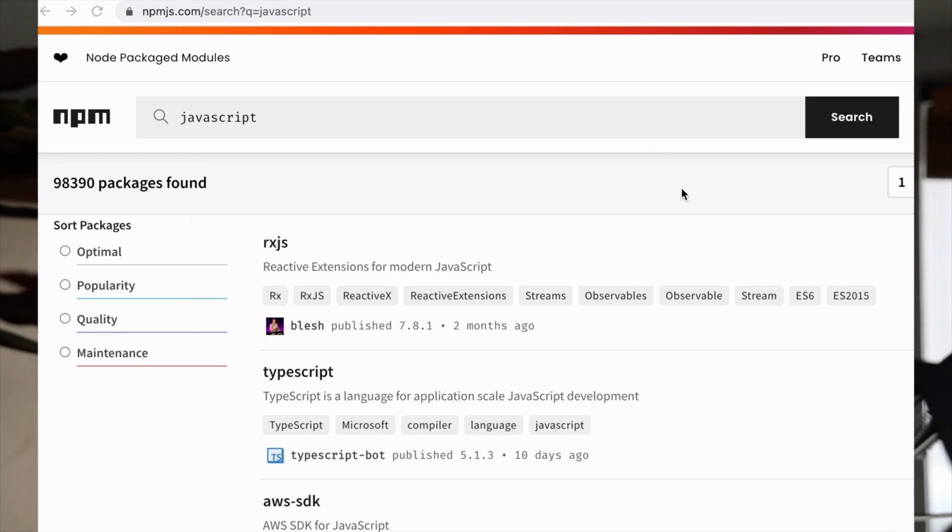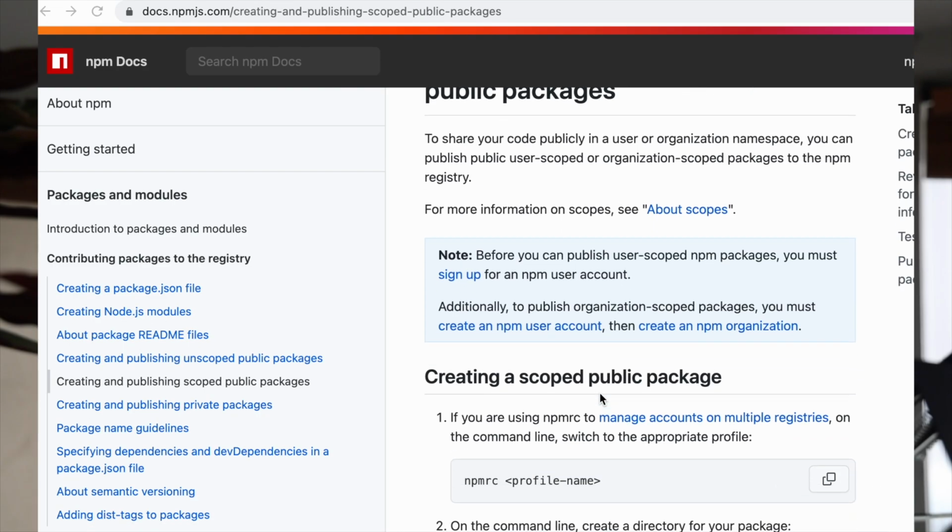Okay, let's talk about NPM. When you install a JavaScript dependency, you don't download that dependency straight from GitHub. Instead, you pull it from NPM. NPM stands for Node Package Manager. How does that JavaScript code end up on NPM? Well, it's a similar process as pushing things to GitHub.